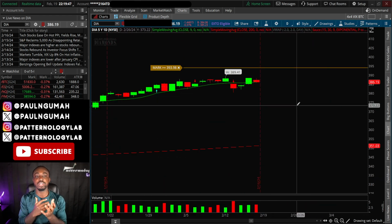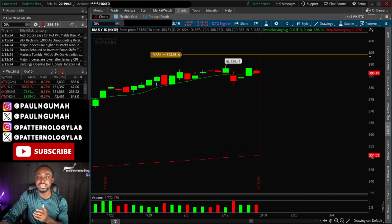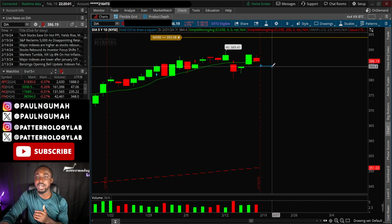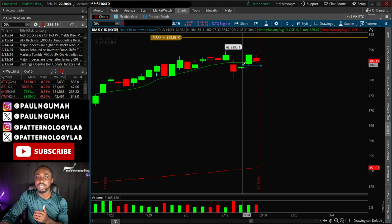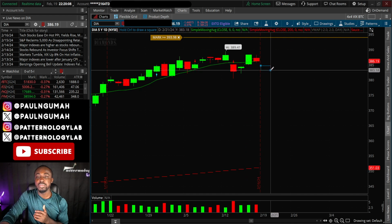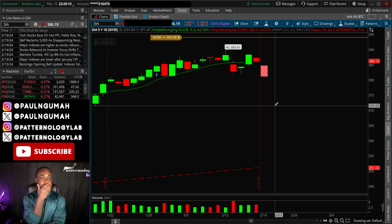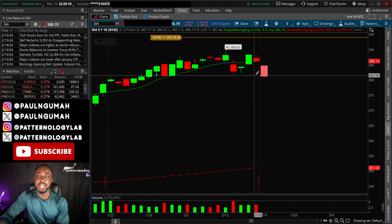And right now the futures markets are down, so I do expect the Dow Jones to open below the open of this green candle right here. So below $385, just to take care of the little gap that it took on the left between the 14th and the 15th. And maybe we can go a little bit lower towards 381. All right, so that's my initial thoughts on the Dow Jones and how that corresponds with the Nasdaq.